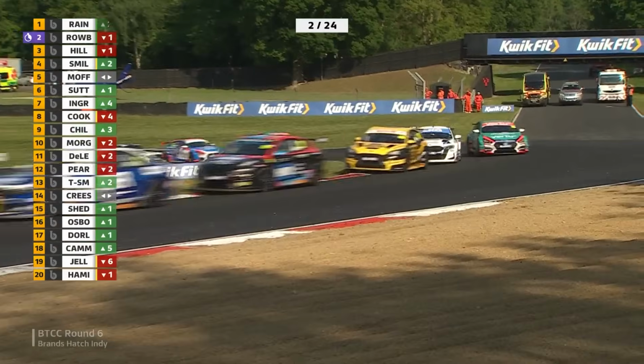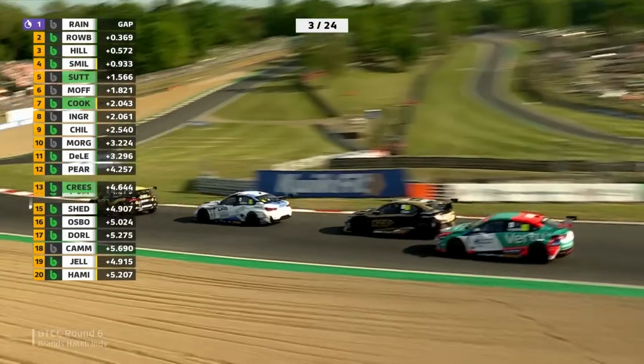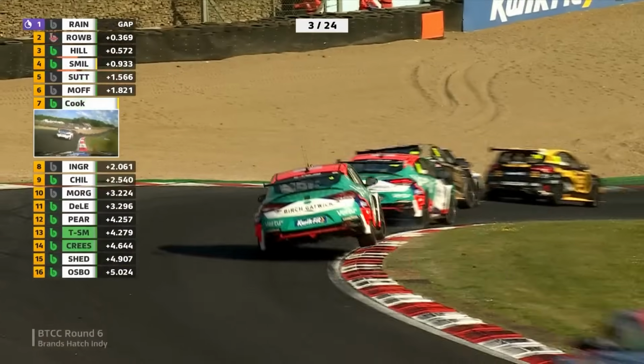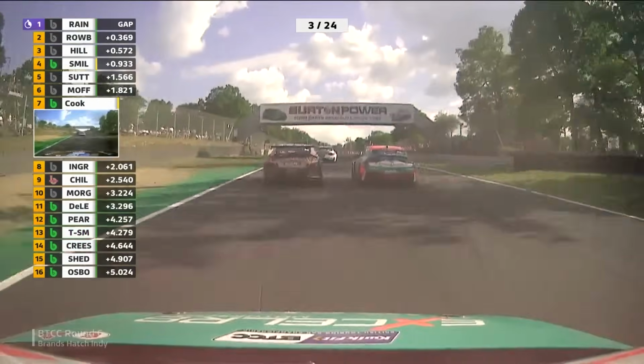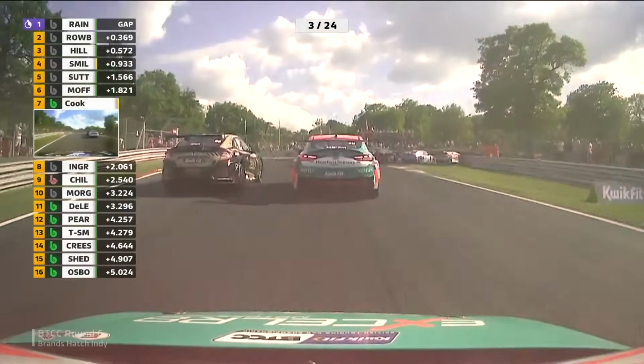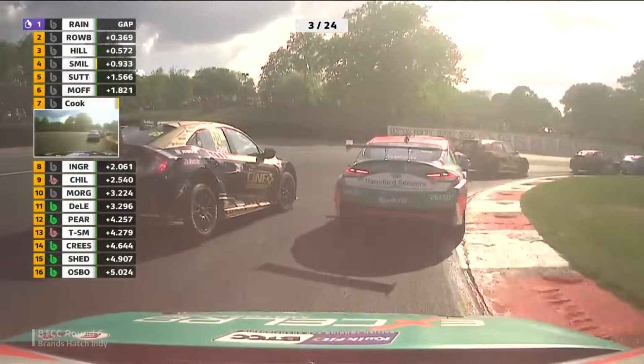And the gloves are off. It is Jake Hill in third place, Chris Smiley fourth, Ash Sutton fifth, then Moffat, Cook, Ingram, Chilton and Adam Morgan 10th. Now the leading hard tyre shod car. Right, up towards Druids. This is Tom Chilton's view.